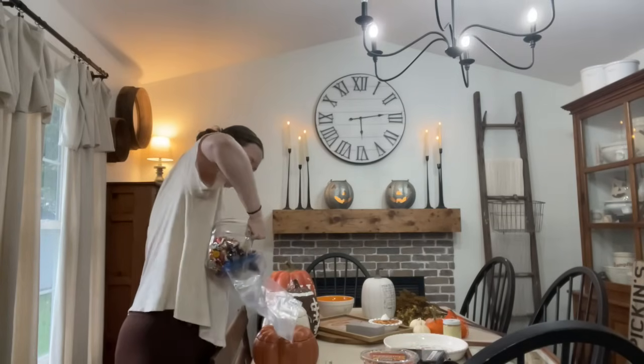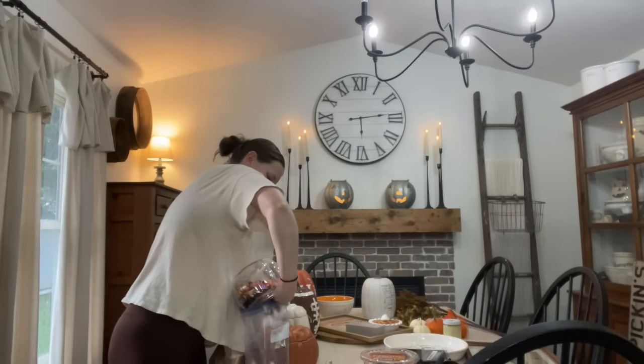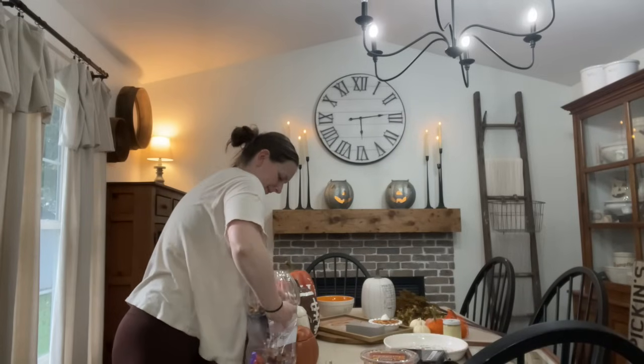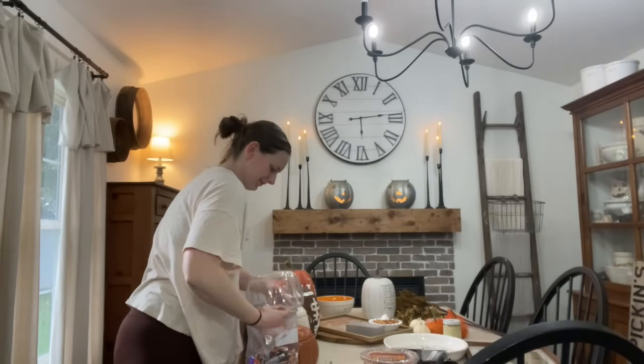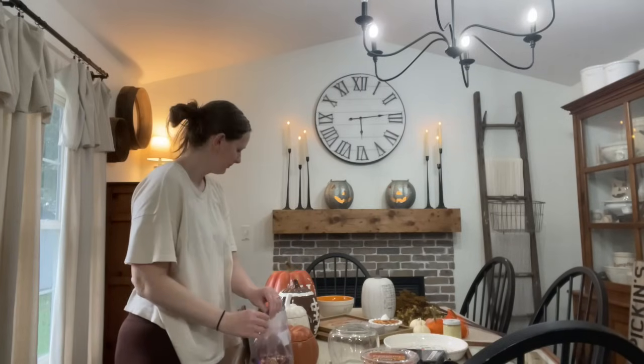And now I'm just packing away all of the extra candy from Claire's birthday party. I was going to put it in those 2 ceramic pumpkins, but I decided to just put them away. I just don't have the space for them right now.